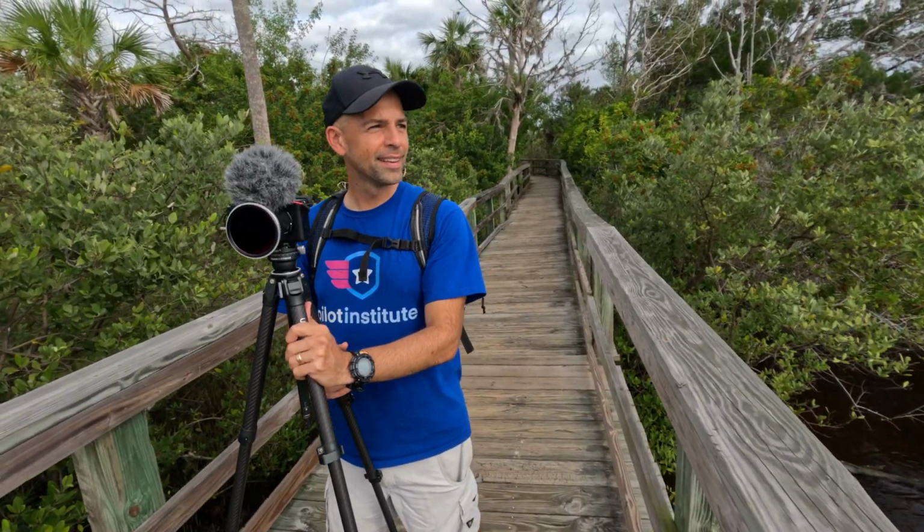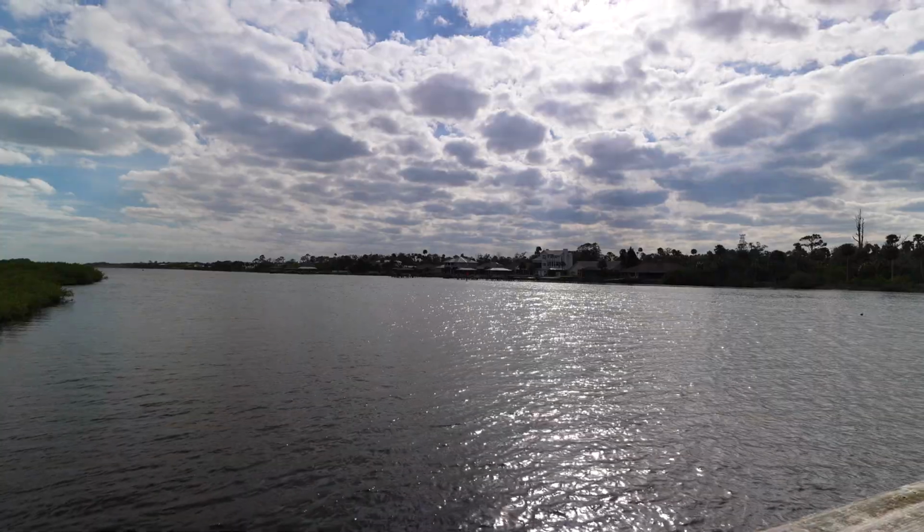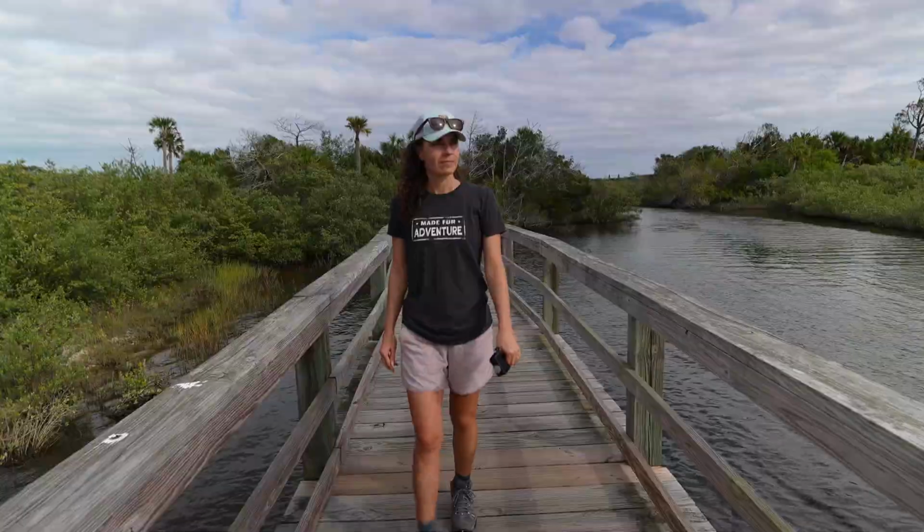Oh yeah, this is gorgeous. Other times we've been here, we've actually seen dolphins go up and down here. Don't know if I see any today, but it's a special, special treat whenever we see wildlife in the water.